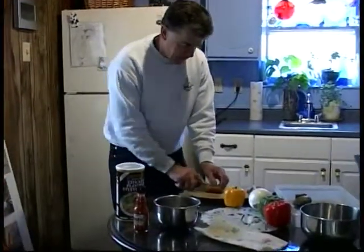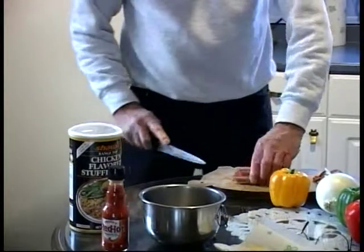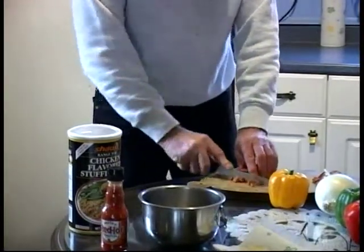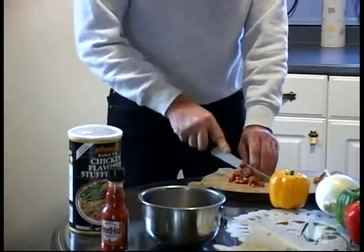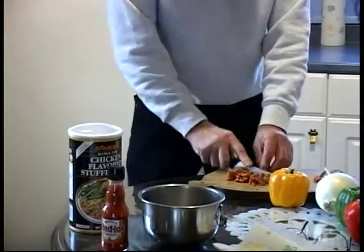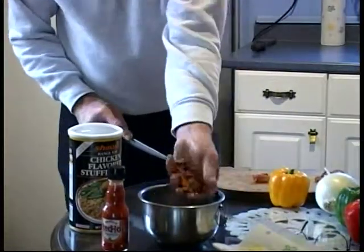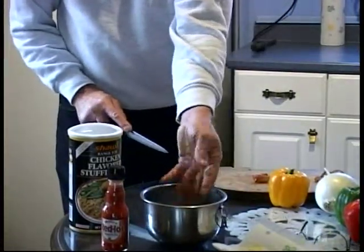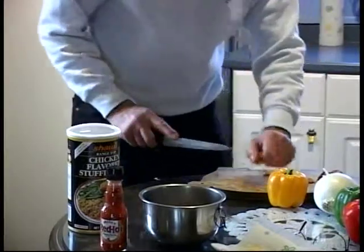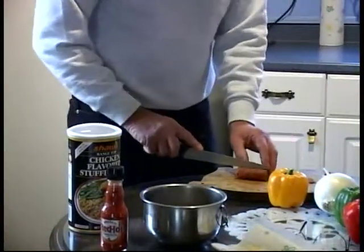Some people like to make the pieces smaller. You can actually quarter the linguiça. And again, that's a smaller piece. I get this one done.